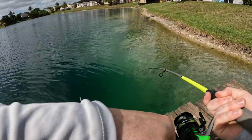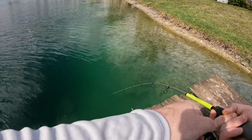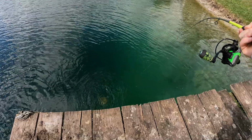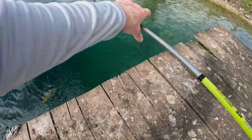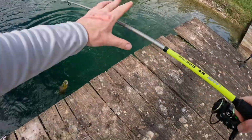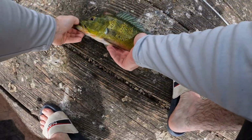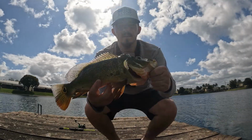Alright, thought I felt them. Not too big, little guy. Oh no, he's bigger than I thought. Oh yeah, he's bigger than I thought. Oh, that's a nice one actually, yeah. That's a beautiful fish. Watch it, guy. He's got a little hump on his head. Not losing this one. Nice hump head.